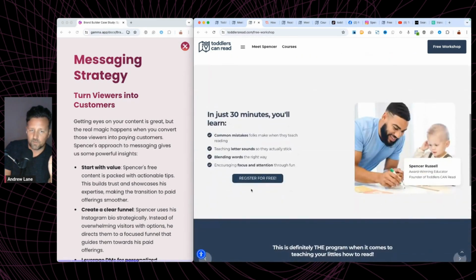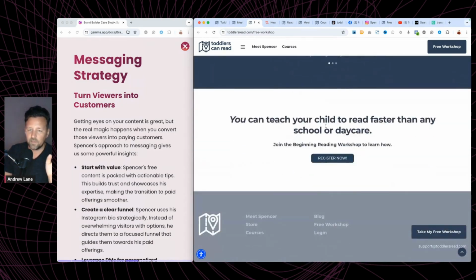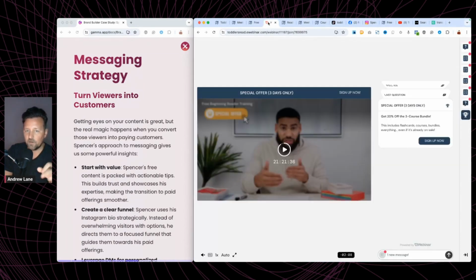Scrolling down, another section here. In just 30 minutes, you'll learn, boom, boom, boom. He's got four bullet points of what they'll learn, some more testimonials. Again, highlighting the message, you can teach your child to read faster than any school or daycare. That's pretty cool. Join the workshop now. When you join, you get in here, you watch like a video. It looks like he's using a tool called eWebinar, which looks pretty cool. I don't use it, never tried it, but it's a pretty sweet little system.